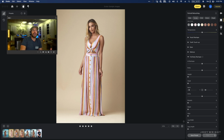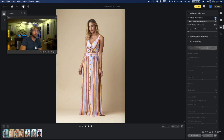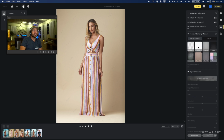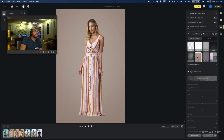I wanted to play with the background on a full-length shot. By the way, this is kind of nice too, that you can add a little color to just the background with this background enhancement slider. But let's see clean, solid backdrop and see what that does. That one's not doing much on a full-length shot. Let's try this. I'm just curious how this is going to handle. Yeah, it doesn't. I think this is better for 3/4 shots, but once you show the floor, you're in a little weird zone.